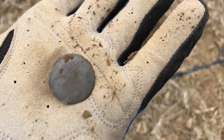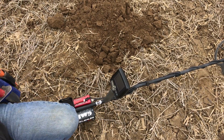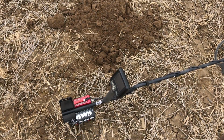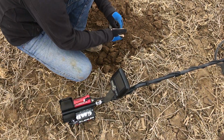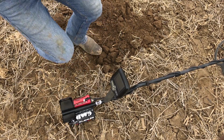Wow, that's awesome. Yeah, let me clean on that. Yes, a flat button with something on it. Actually, I can clean it. Well, let me clean it with the fluid. I don't know what's going on. I'm too excited. Gosh, I'm glad I dug that.